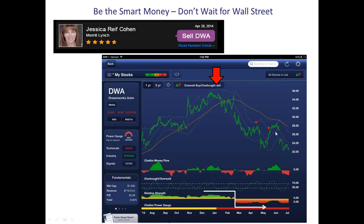And sure enough, the Merrill Lynch selling on her sell recommendation pushed the stock all the way down to 22.5. It then rebounded to 28, all within the space of 3 weeks, didn't violate our downtrend line, and then came down and made new lows. So this is an example of how you can become the smart money by using the Chaikin tools.